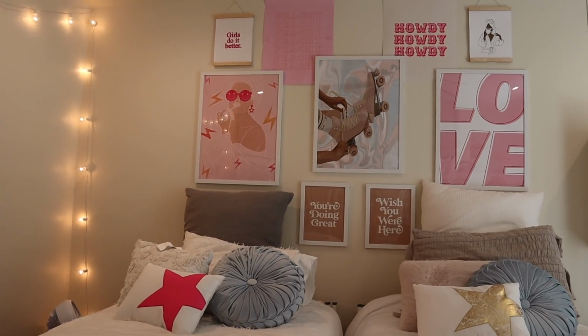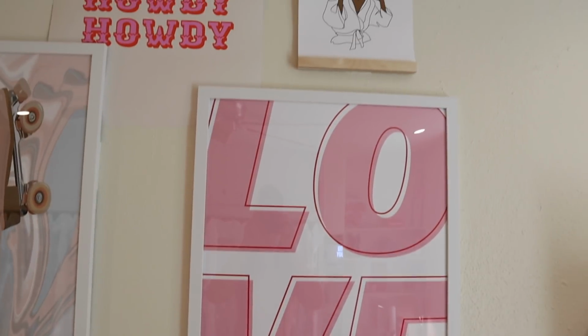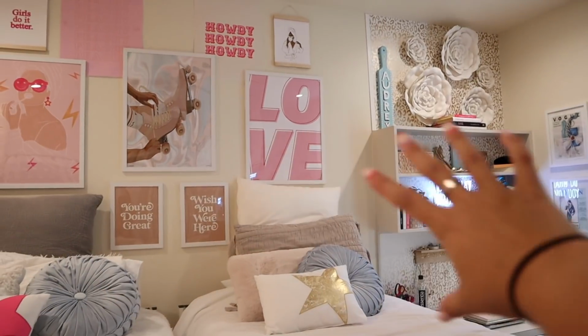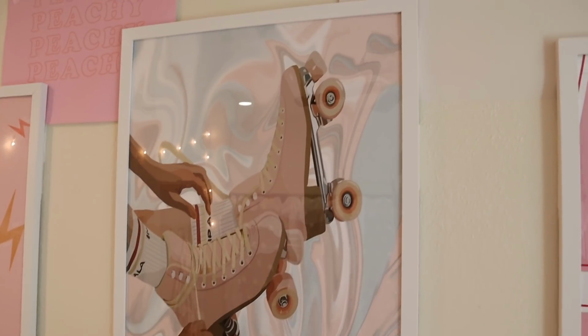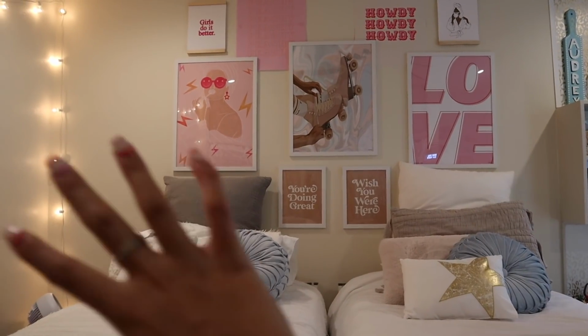Okay, moving on to the wall behind our bed. This is obviously my favorite part of the room. It's right when you walk in, you see all of this. All of these prints and all these frames are from Dormify. I just love this shot right here.